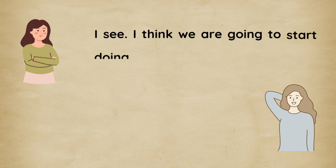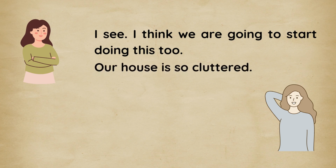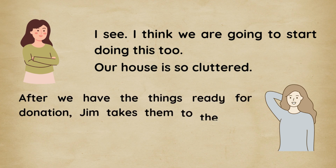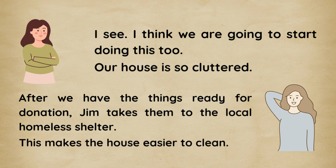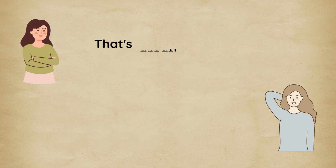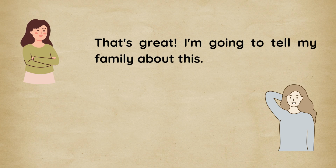I see. I think we are going to start doing this too. Our house is so cluttered. After we have the things ready for donation, Jim takes them to the local homeless shelter. This makes the house easier to clean. That's great. I'm going to tell my family about this.